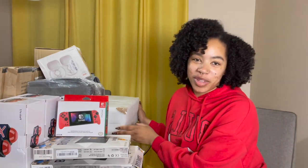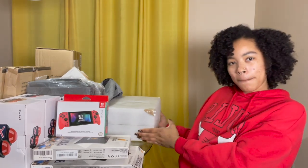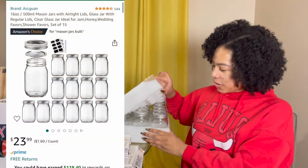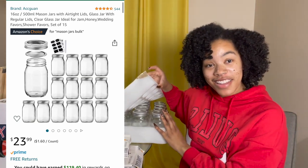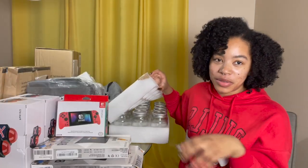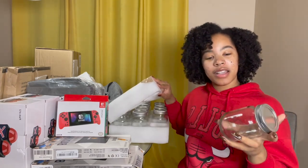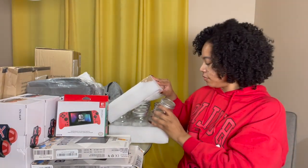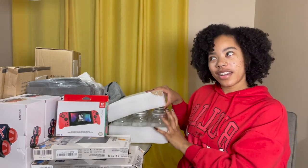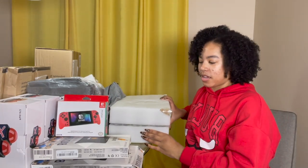And then if you know me, you know I just love jars and things of that nature. So when I found this pack of mason jars, y'all, it's a 15 pack. And I got two of them. There's another one on the floor, but it was just too much to be trying to put on this glass table. Two packs of 15 mason jars. They're 16 ounces. I'm not going to keep them because I don't know what I'm going to put in at least 15 mason jars.